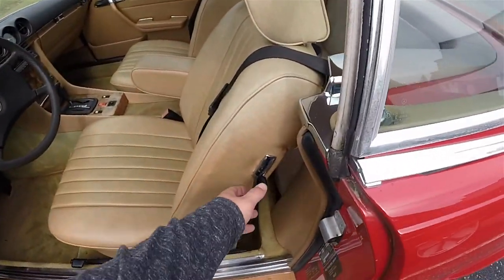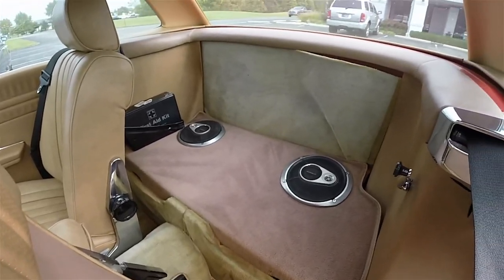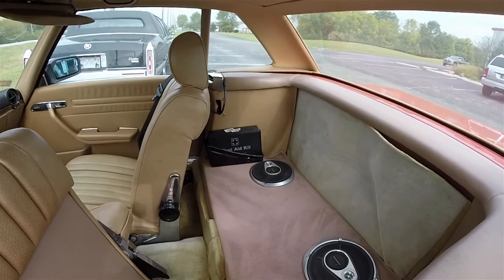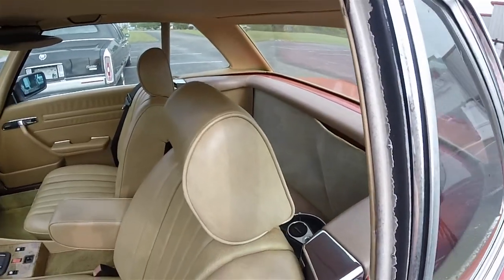Alright, we're going to look behind the seats. There's a lever, just flip up. Being that these are two passenger cars, it's just a parcel shelf back here. This one has been retrofitted with speakers. You also have a first aid kit. And that crank there is for the soft top.